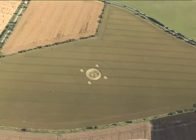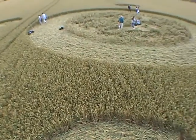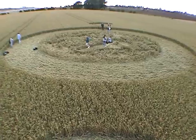Do not adjust your set. You are not looking back in time to earlier in the season. This is truly the month of August, honestly. The crop was still green and immature, however, there was a surprise waiting for all of us on the ground. This really is quite a profound formation.